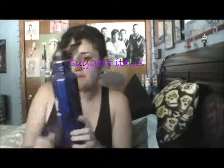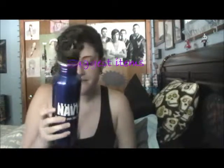Some suggested items I'm going to show you are a water bottle. You can bring an empty water container like this into the venue, and they have free water filling stations at the Cool Gear tent, so you guys can check that out.